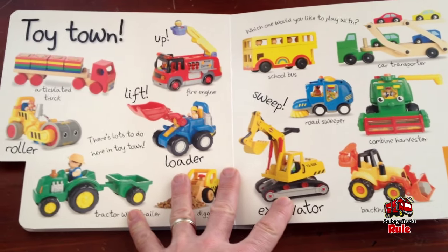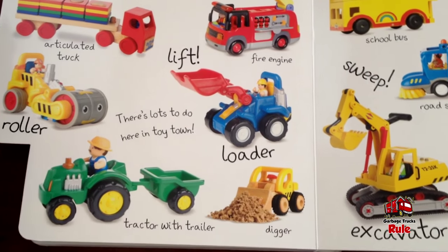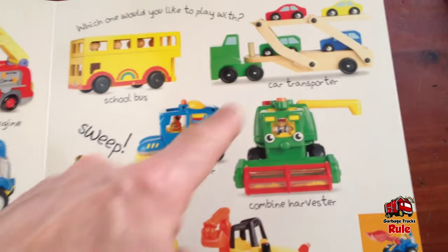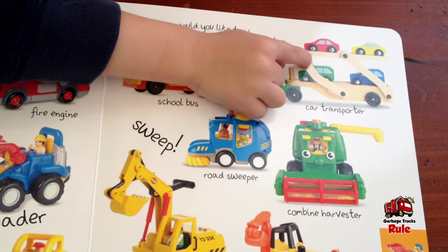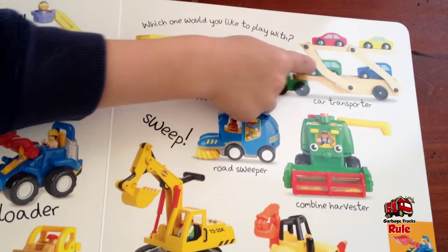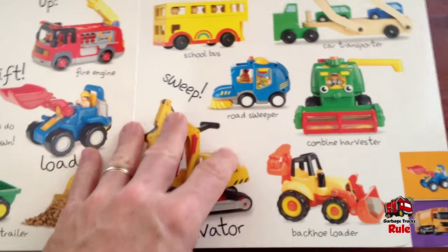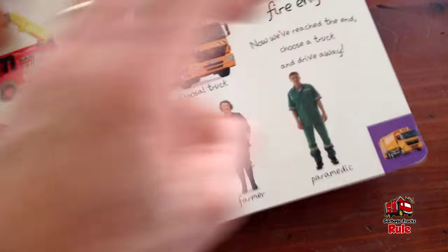Wow, look at Toy Town. This says Toy Town. So look at all the different tractors and loaders and fire engines, school bus. This one looks like a Melissa and Doug truck, a car carrier. And we have a couple of Melissa and Doug trucks. I want to have that too. I like that Melissa and Doug, and I like this road sweeper. We want to have all of them.